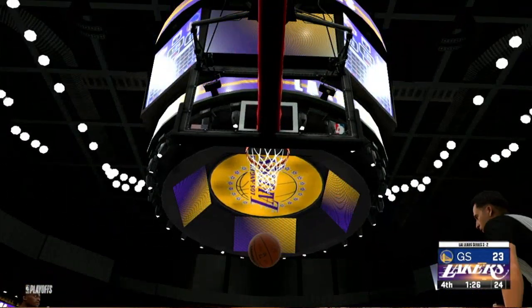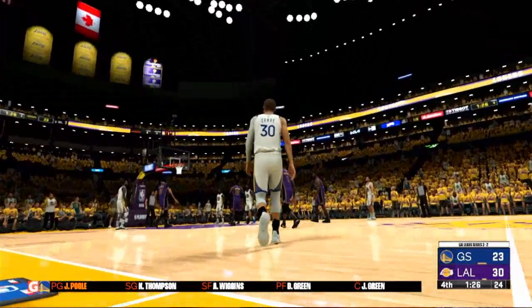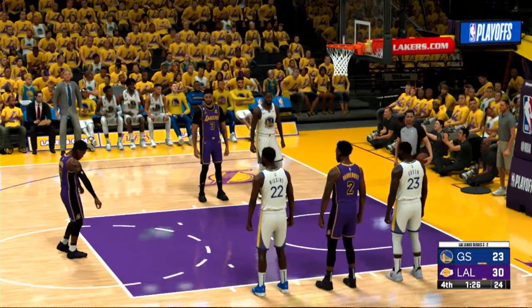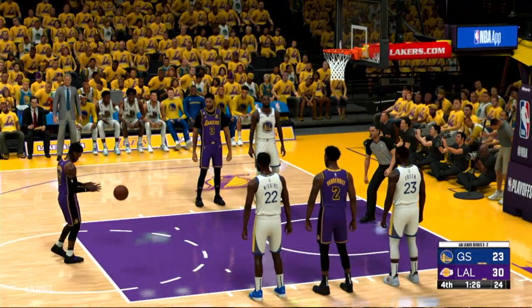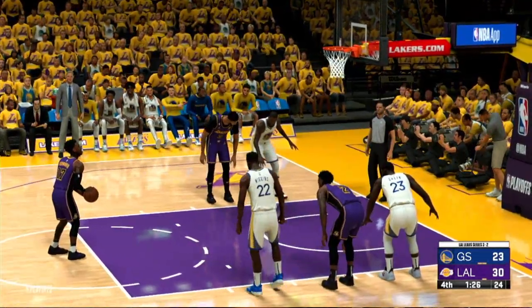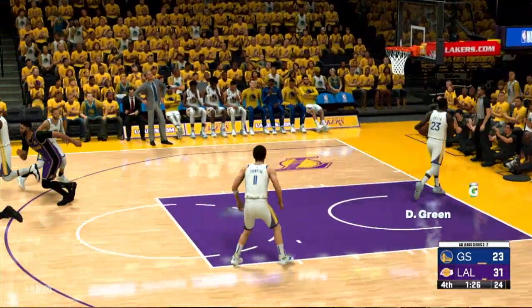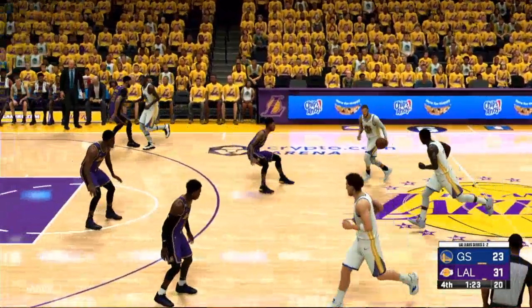He gets the first. And that makes it a 7-point lead. Schroeder last year accepting his role of coming off the bench and being the scorer. So whatever it is the coaching staff is asking of him, he's willing to do it. Curry, he's checked in for the Warriors. Second one is good, getting both at the line. And it's an 8-point ball game. And the Warriors with possession.